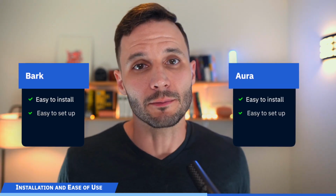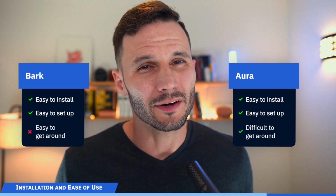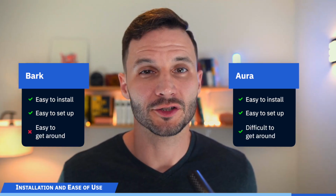Happily, both Aura and Bark are relatively easy to install, certainly easier to install than other apps that we've trialed, but Bark is unfortunately kind of easy to get around. So to get around Bark, all a savvy kid would need to do is download Brave or another privacy-focused internet browser, and then they can essentially access the open internet.